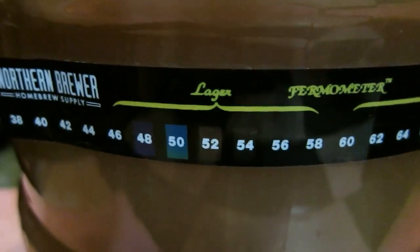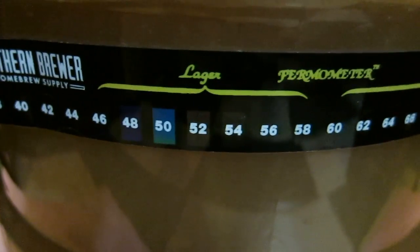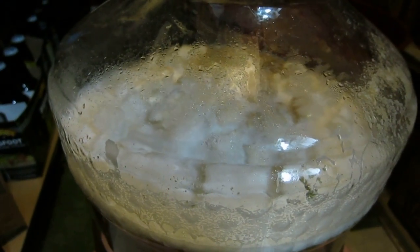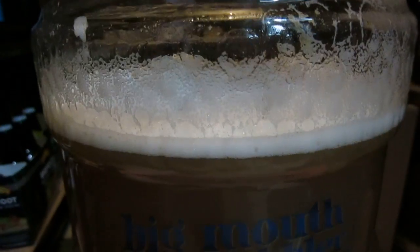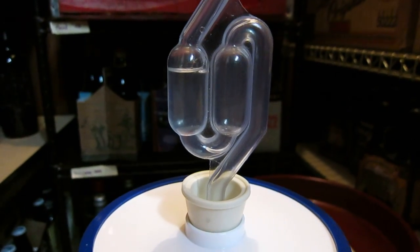Here we are about 22 hours after pitching, 50 degrees. Maybe if I cover it with a couple of shirts, it will warm up a couple of degrees. I think the range for this yeast is 50 to 56 or something, I forget. I think I just showed it to you guys. It already has a nice little krausen, kind of some interesting foam, and it is bubbling away. So we are off to a good start.